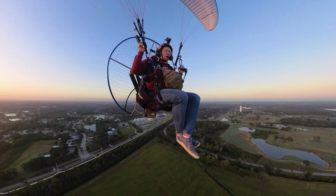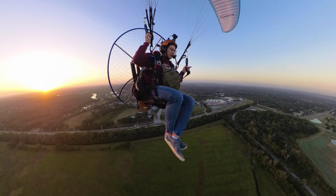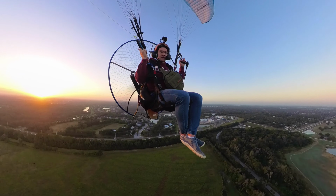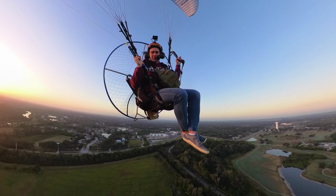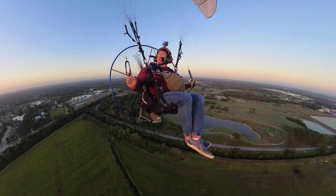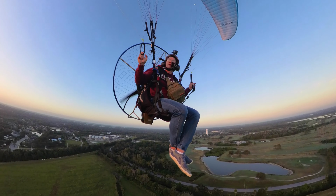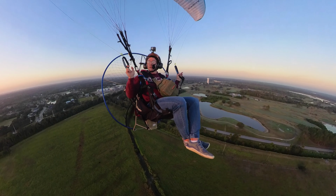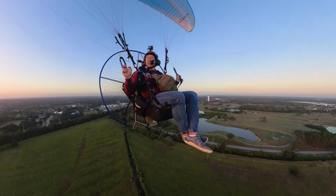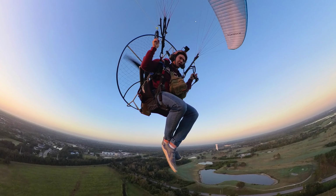So now we'll cruise the golf course a little low. I think there's a spot over here. No golfers out yet. And we will head back into the LZ after we put the Insta away. The winds are still staying pretty steady right here. Flare it up a little bit, stall her out, and dive her in. That's 0G.